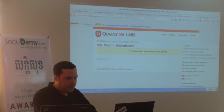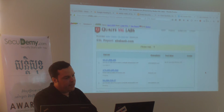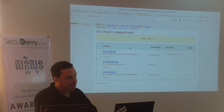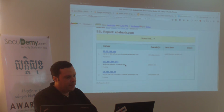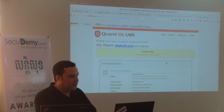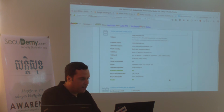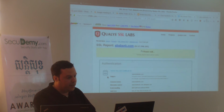And then I have to allow my scripts. Okay, interesting. So ABA has a number of different servers. Looks like they're running on Amazon EC2. So we can basically just pick one, so we don't waste too much time on this. And so here it's giving you a lot of useful information in terms of their SSL configuration. Signature algorithm, extended validation, which is good. It's looking pretty good so far. Trusted, yes, so it's in a trusted root store.